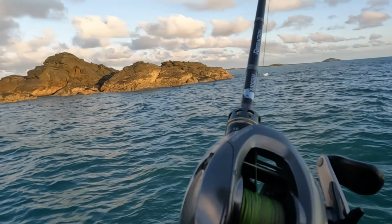What do you got? Big one? Oh yeah, not a bad size one, eh? I got a little Spanish, I think. Yeah, juvenile Spanish mackerel. You got a nice spotty there.